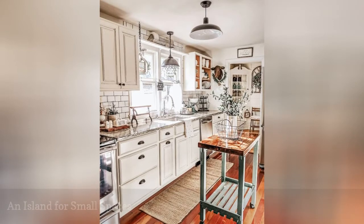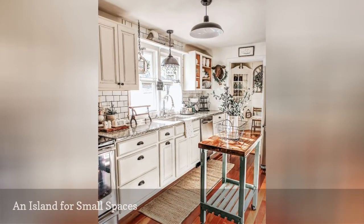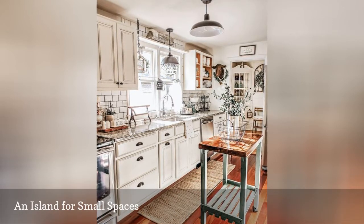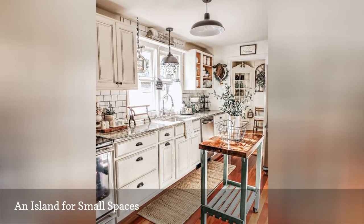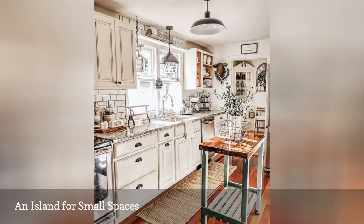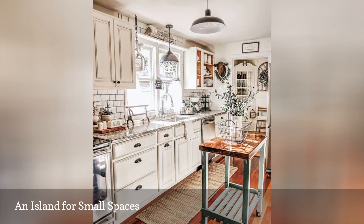Think that a smaller kitchen means you can't fit a rustic kitchen island? Think again. This adorable teal and wood kitchen cart from farm_decor_mama doubles as a small island that provides extra prep space and a shelf for storage. No matter the size of your kitchen, adding a rustic island can help center the space and create a focal point.